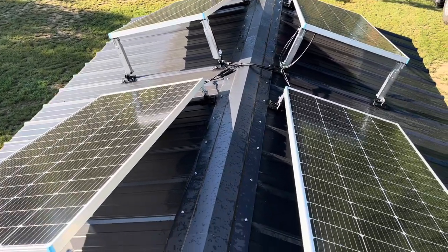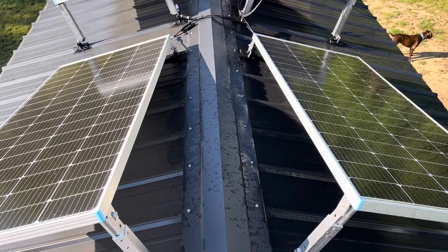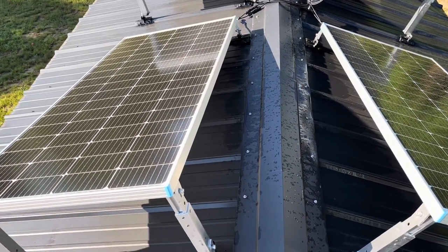So right here I have a setup of 4 200 watt solar panels.